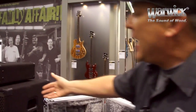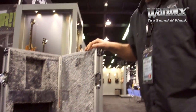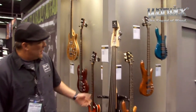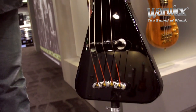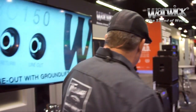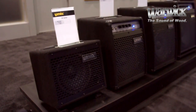Here we have some of our new cabinets from the WCA line, the 210 and the 810 cabinet. Our all new flight cases. Here we have the Chinese version, crafted in China, Triumph bass. An affordable version of the classic Warwick Triumph bass. Here we have our BC combo range, and this year we introduce the BC10, which is the ultimate practice amp.